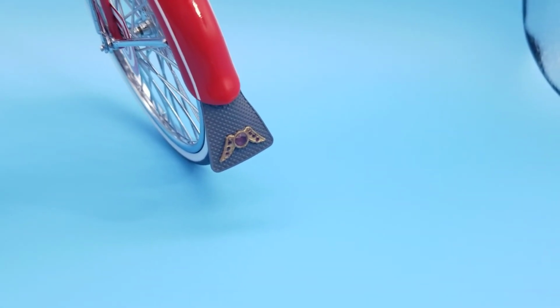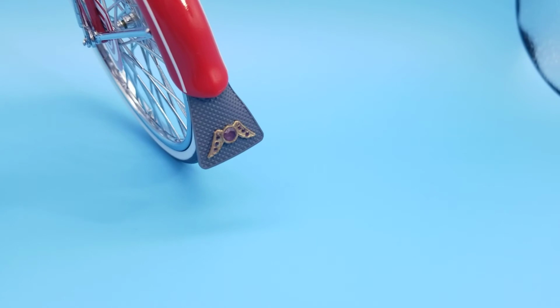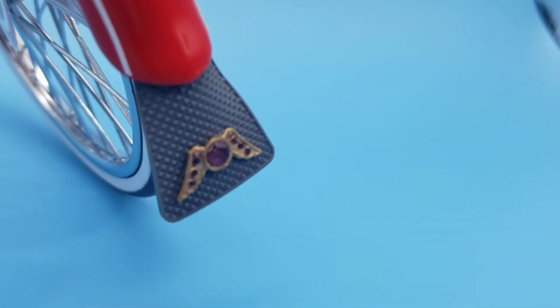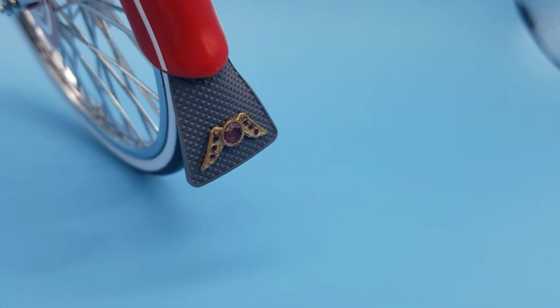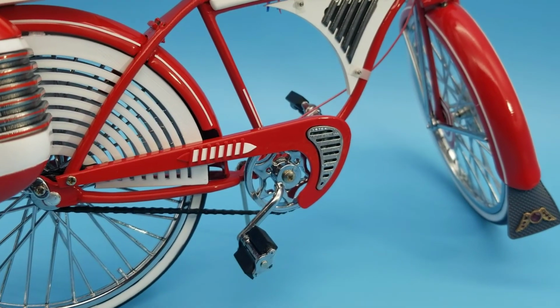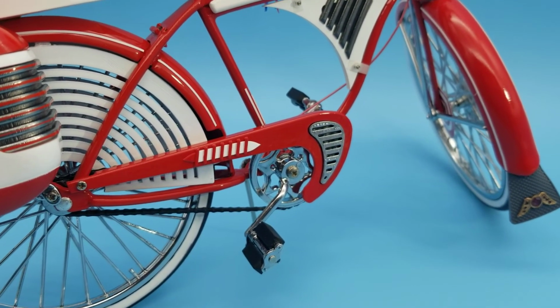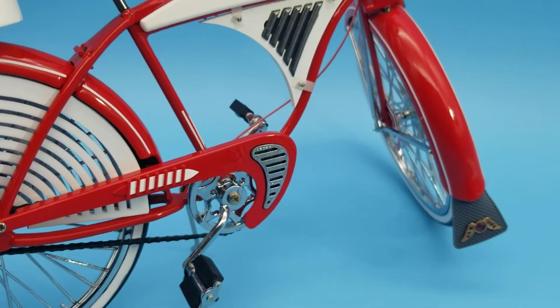Three separate pieces. You know, there's the flap itself, there's the winged ornament there, and then the little jewel in the middle of the winged ornament. These are, I don't know how close I can get, but those are see-through jewels. All of them are. I really like the detail of the chain guard, which is fully custom made. The one that came on the bike model is no good. It doesn't look anything like the one from the movie.